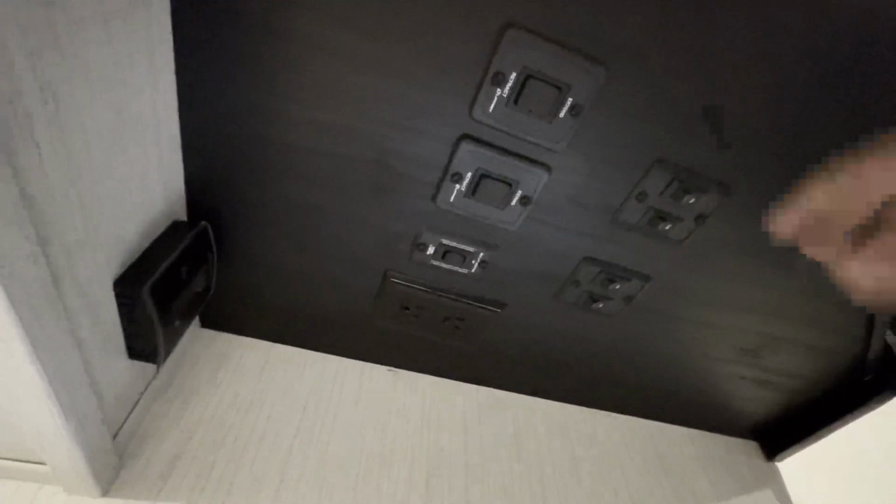You got all your controls underneath this storage right here. So you got your extend and retract for the awnings. You got all your lights, an outlet right there, and your Dometic control. A little bit tucked away and hidden, but it's in a good place nonetheless.